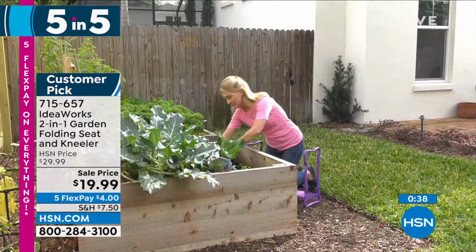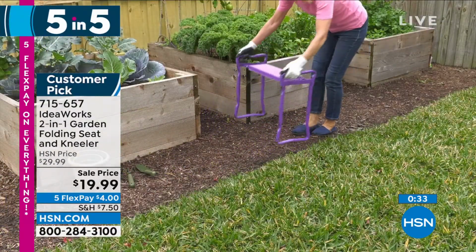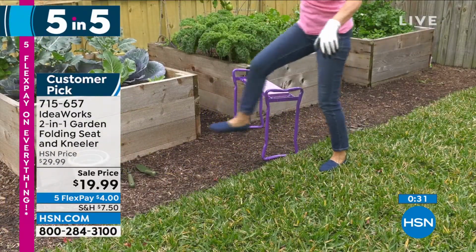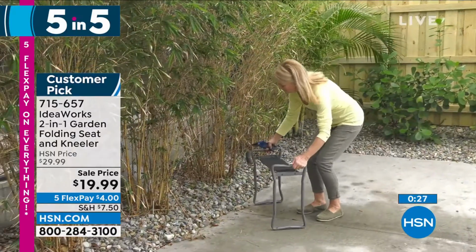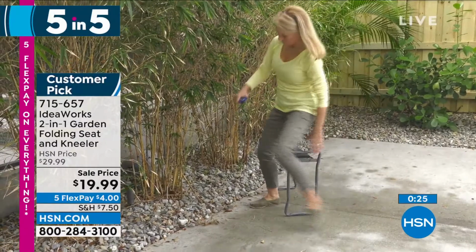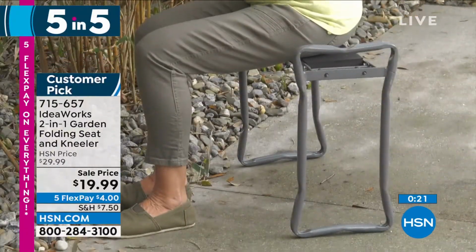If you need to do any task that's down low, even if you're down there taking care of your kids, right, and you're a grandparent, here's the fun part. Flip it around, you got a bench. Holds up to 250 pounds. I bought it because I wash my car tires with it. Just like that, I sit down, my bucket between my legs, and I wash my car tires.